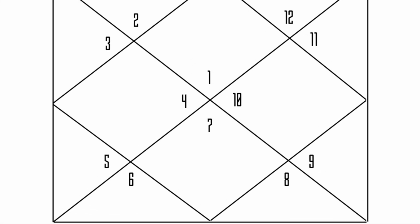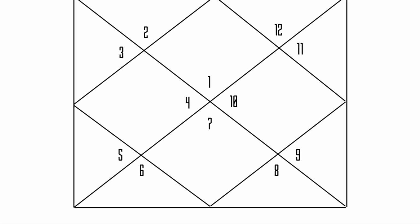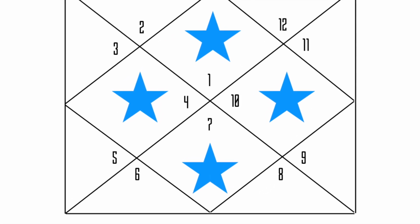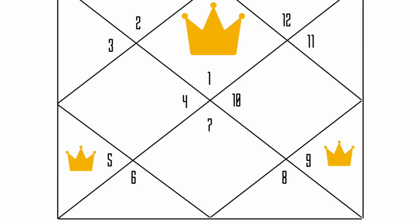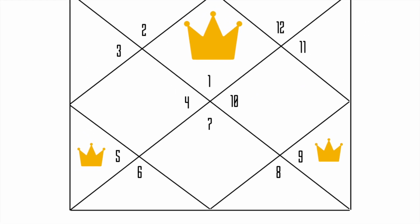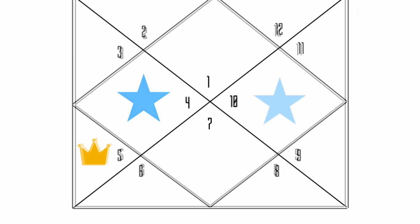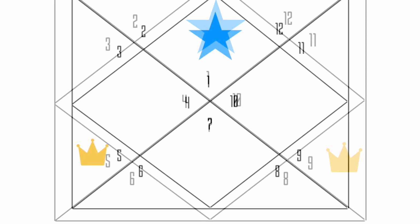This is only looking at the chart as a blank chart without the planets placed in any house. The blue star and the golden crown will represent the combinations which are most auspicious, as they are Kendra and Trikona, which we learned in our previous lesson. Any combination formed by these two symbols are the auspicious combinations for that ascendant sign.